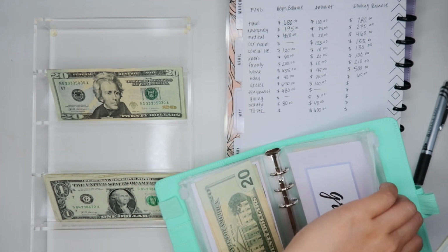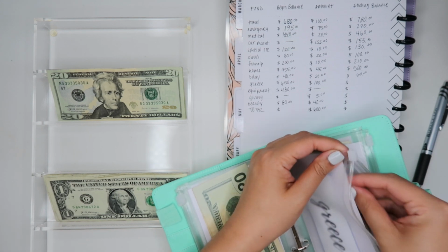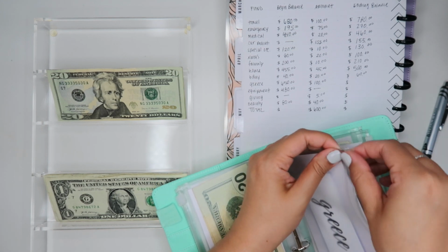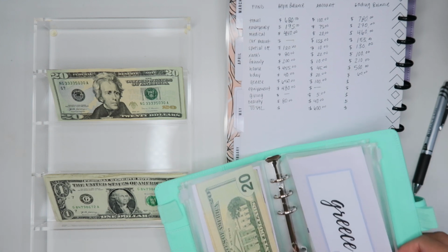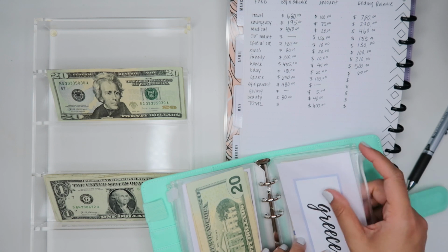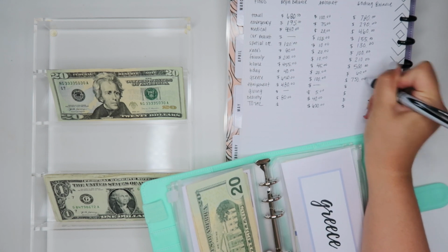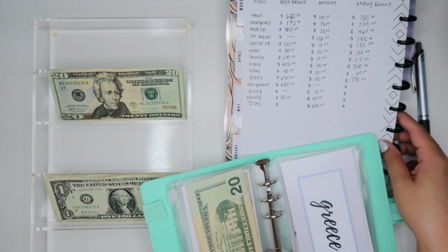And I'm really excited for Greece, but since it was pushed another year because of COVID, I have a lot more time to save up, which actually makes me feel a little bit better because I was scared I wasn't gonna have enough time to save up, and all is good because we have so much more time now.